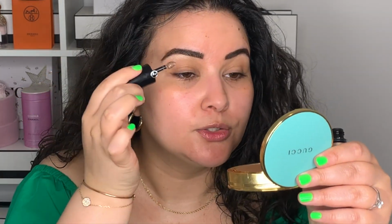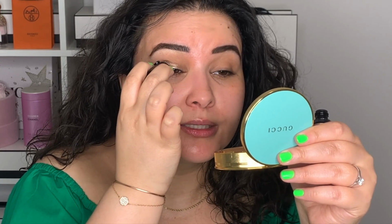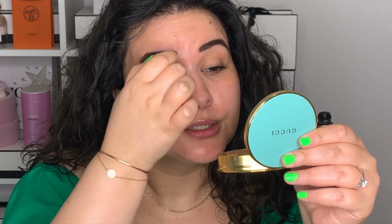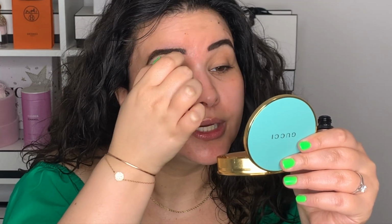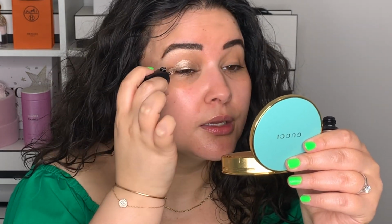So what I do is I do one eye at a time, and I am just going to place this all over the lid. This is kind of like my technique for basically every liquid eyeshadow. So this is a really nice neutral shimmery color here. And I'm just putting this all over the lid, and then I'm going to blend it out.